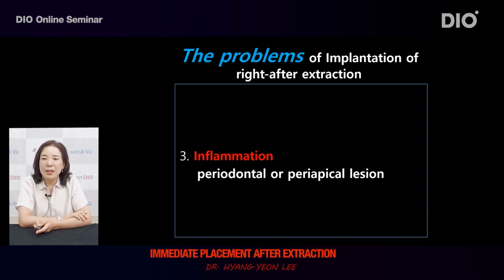The problem of the periodontal or periapical lesion inflammation in a way can be the biggest reason why we often want to avoid immediate placement after extraction. This is because the implant can be a failure due to bacteria if there is inflammation regardless of how good the direction is and how the implant is placed.